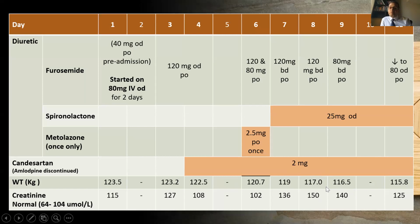Thank you very much. Dr. Saeed, if you'd like to come in. Yeah, thank you, Dr. Junejo. What was the urine output in this gentleman? Did you record that somewhere? Was that recorded in his daily charts or not? And then the second question is, what was the indication for the metolazone? His weight was coming down.